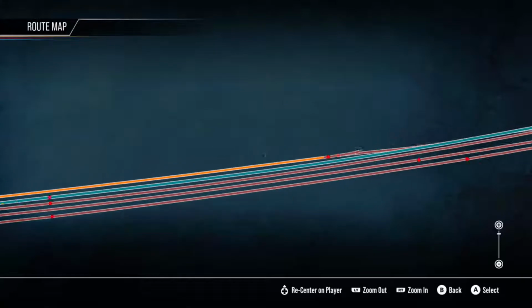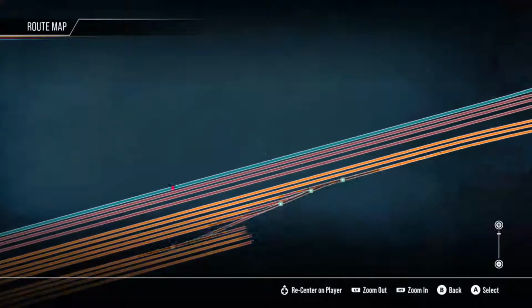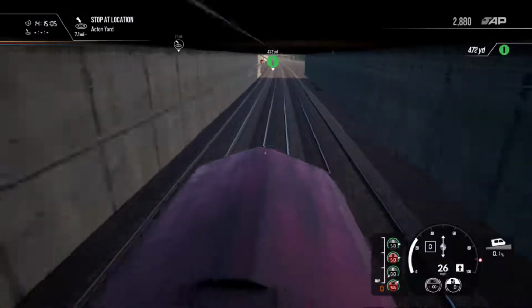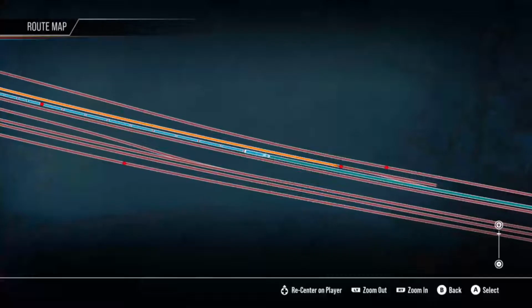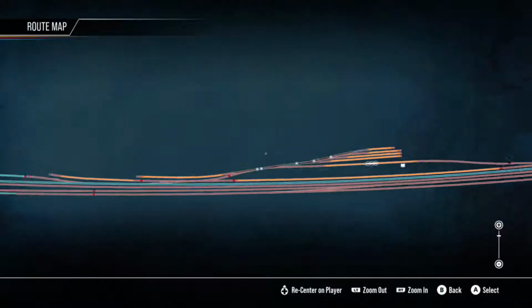All right, let's see what we got up here. Where's that other train at? Okay, it's leaving that other station. There was another.